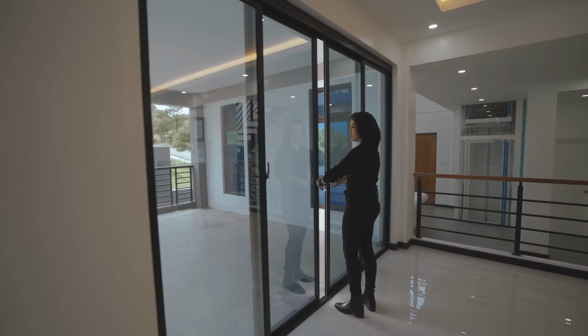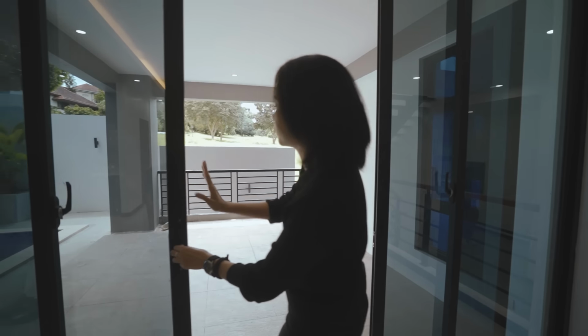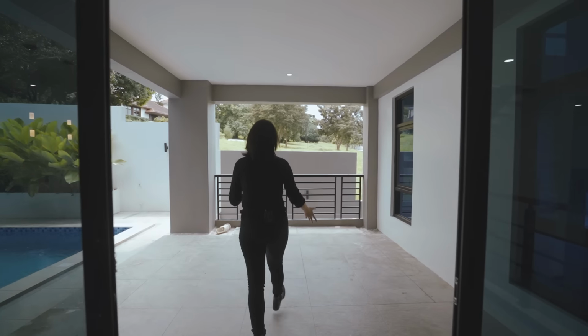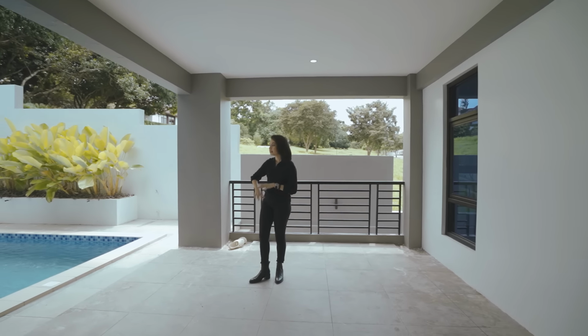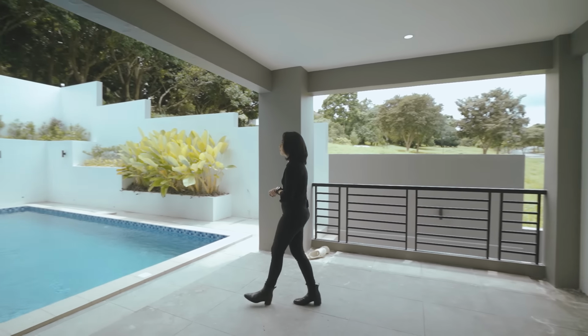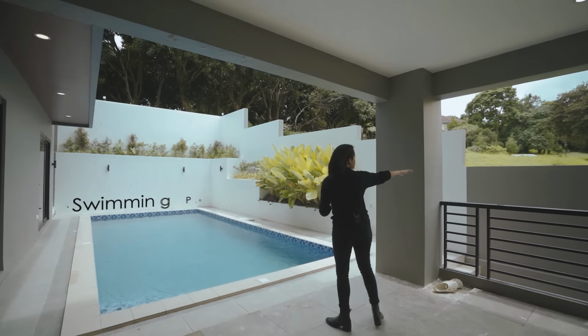So behind the glass doors, ayan, kita yung tent. Ano kaya nagagawa niya? You have a lanai right in front of your swimming pool. So this outdoor area is very private still, kasi taas yung perimeter wall niya sa likod. Tapos yung sa side, mataas din.